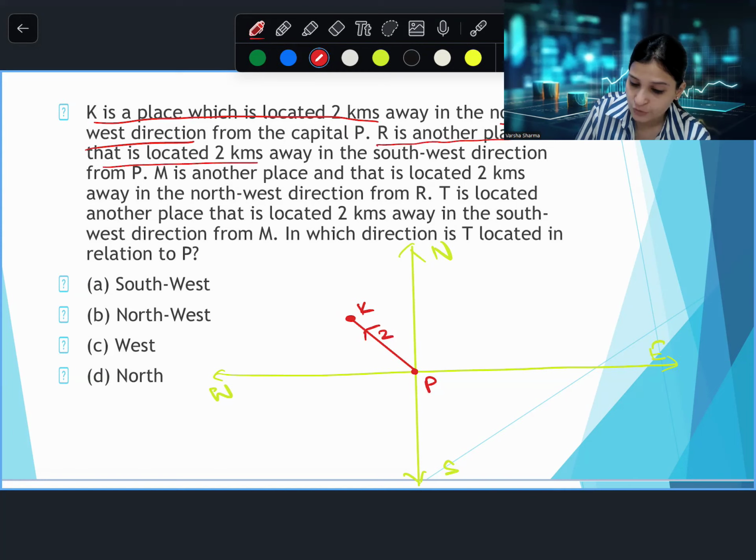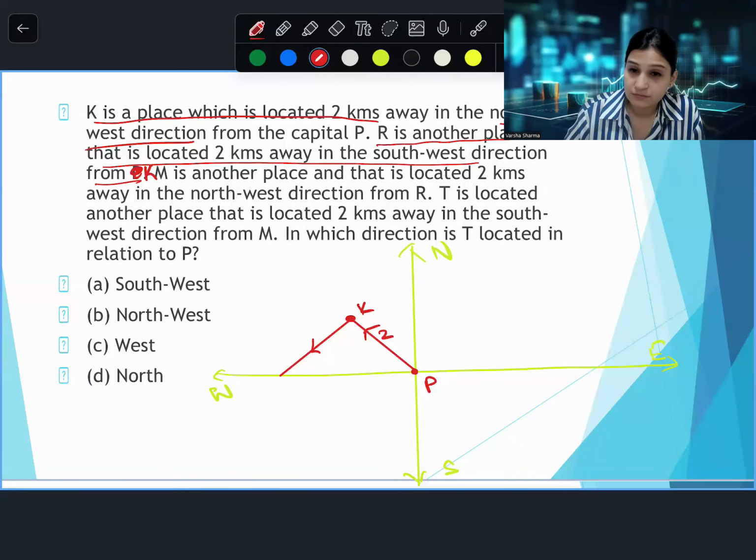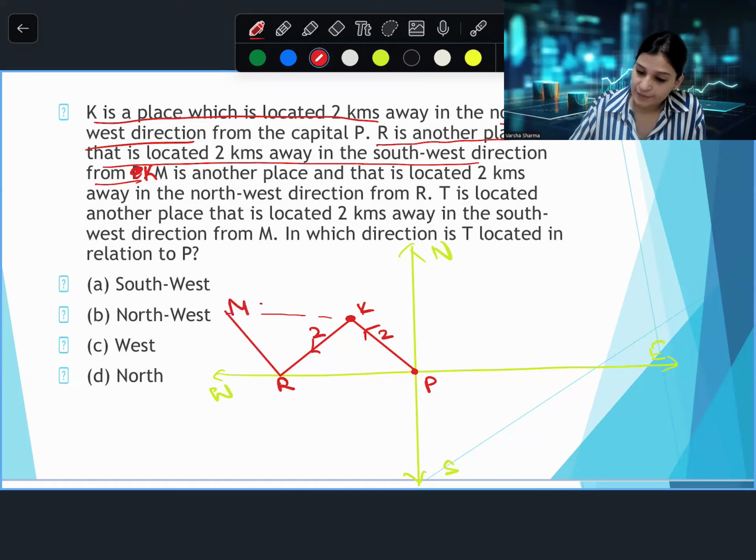R is another place that is located 2 kilometers away in the southwest from P. From K, this will be K. From K in the southwest direction. Here will be southwest direction. Yes. M is another place that is located 2 kilometers away. This is R. 2 kilometers away in the northwest direction, again upwards. And in the same level as K, M, and this is again 2.